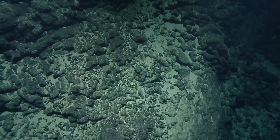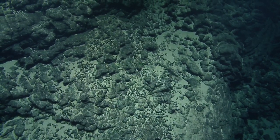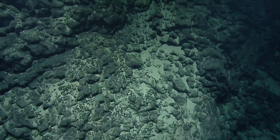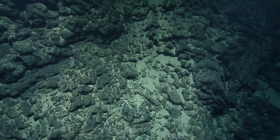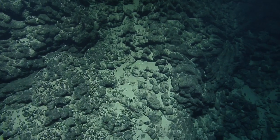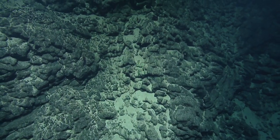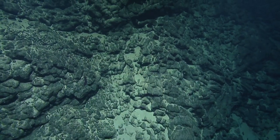This is so cool. Look at all this. These crazy big pillow explosion marks. Yeah, it's like getting really kind of bulbous. It's very cool. Some of these things look like giant blasted open pillows, maybe.